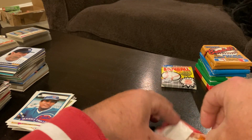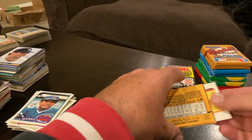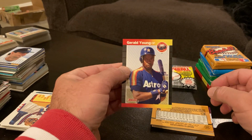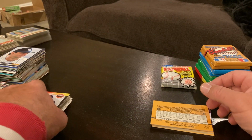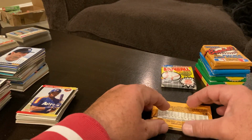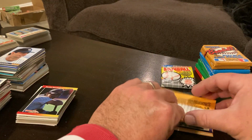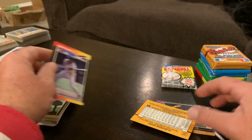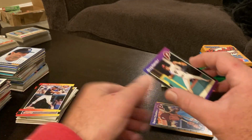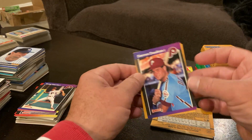Wow. Let's, all right, 89 Donruss. Let's find a Griffey or something. Gerald Young. I actually liked this design a lot. Wow. I think I bought a ton of 89 Donruss. Definitely a lot of 89 Donruss and Fleer. More than Topps, I think. Benito Santiago. John Kruk. Alan Ashby. Greg Harris. Come on. Let's hit some.